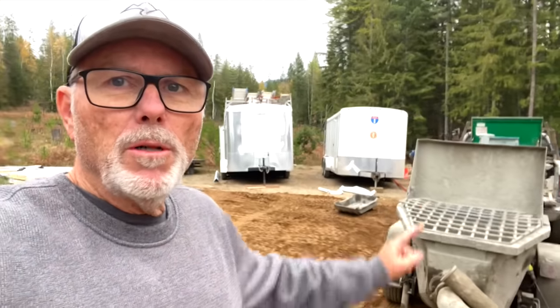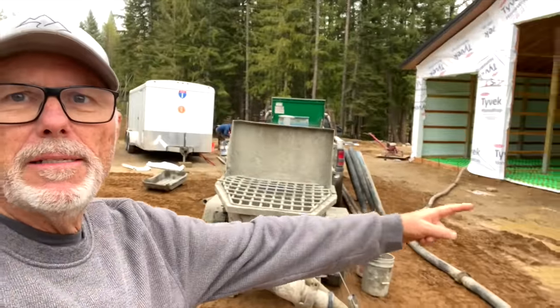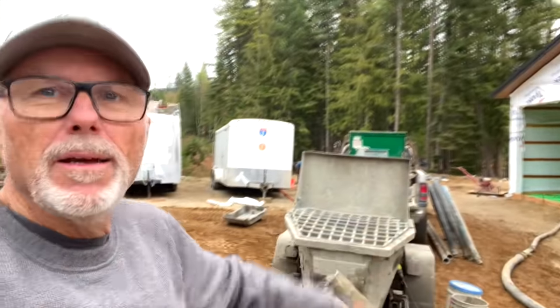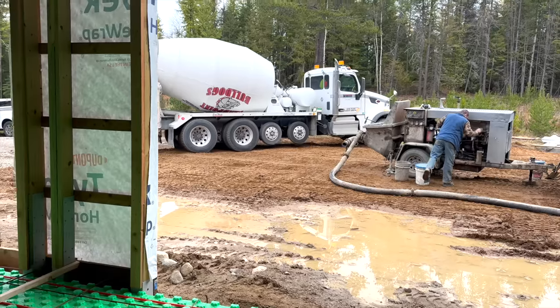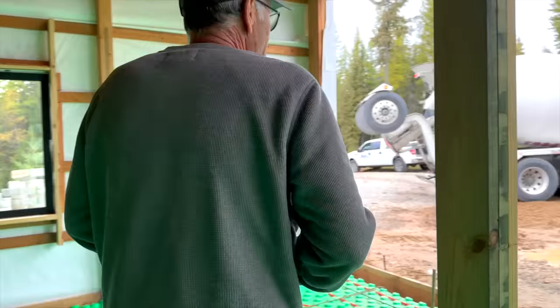This is going to be a two-day pour, and they're using a pump to put the concrete into the back, or the whole thing they're using the pump for. So the concrete truck will unload into this, and then that'll pump it through the hose inside there. Yep. So that's how it's going to work. All right. What do you think, Norm?